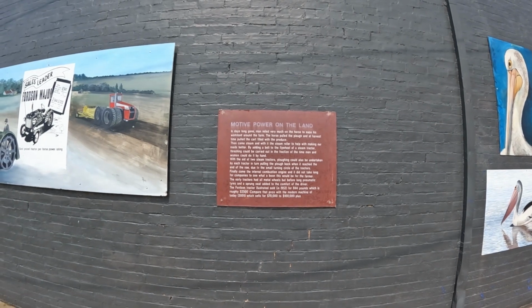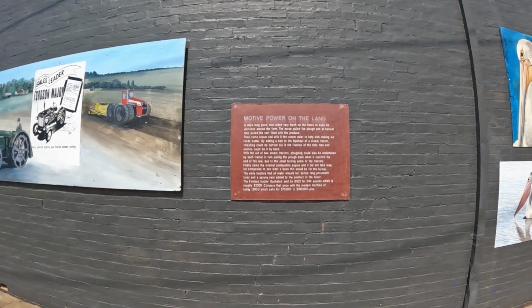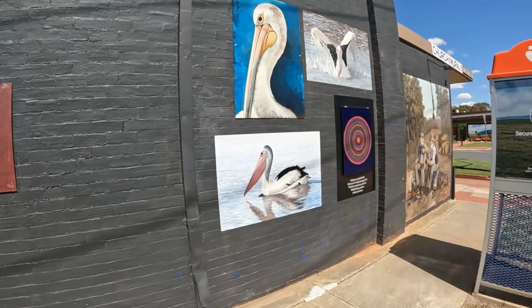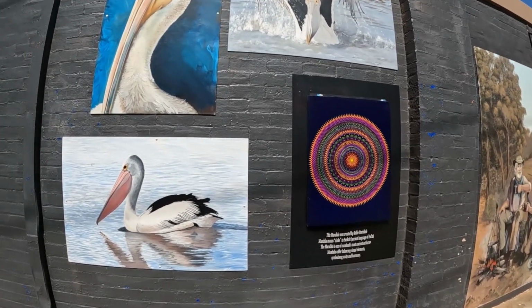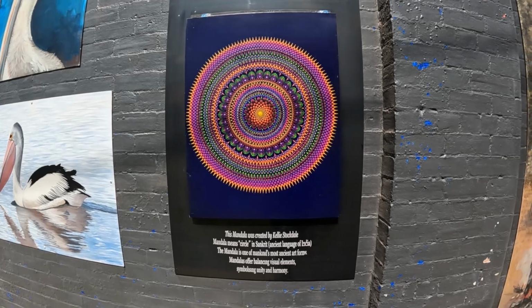Okay, 8 or 2 stream tractors. Ploughing could also be undertaken by each tractor in turn pulling the plough. Pelicans. Mandela, however you say it.